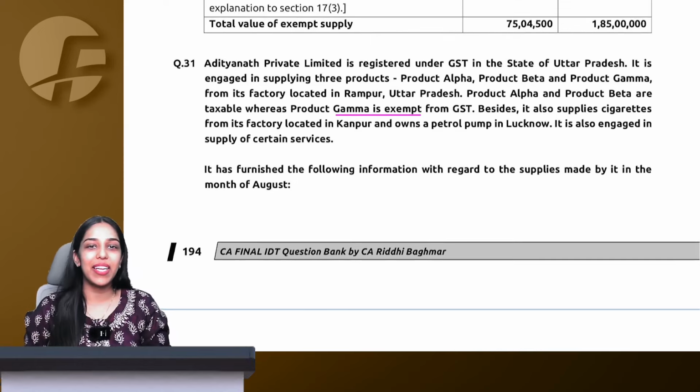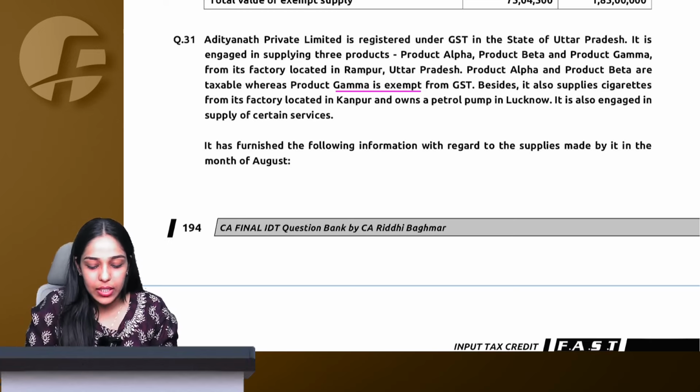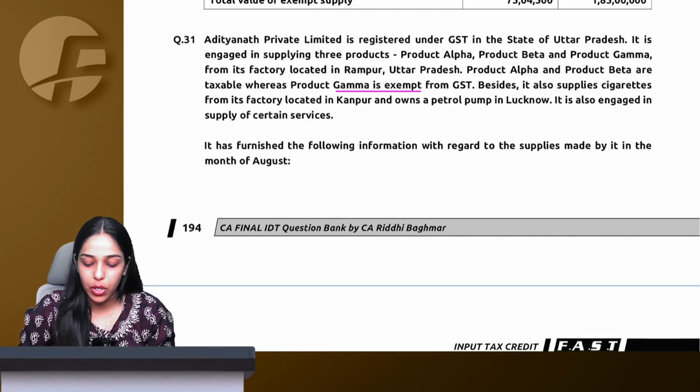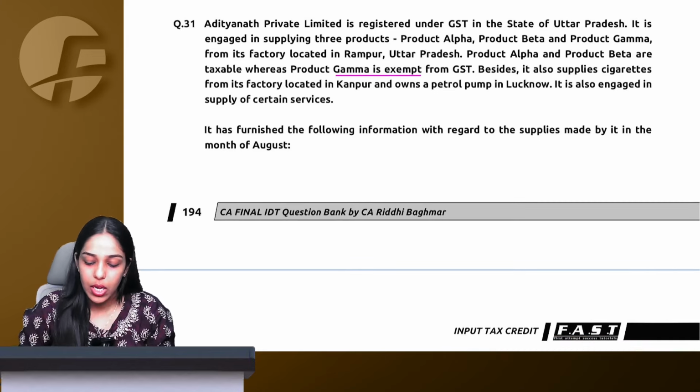Chalo, excuse my handwriting today. Question 31. Adityanath Private Limited is registered under GST in the state of Uttar Pradesh. It is engaged in supplying 3 products Alpha, Beta, Gamma from its factory located in Rampur, Uttar Pradesh. Products Alpha and Beta are taxable whereas Gamma is exempt.